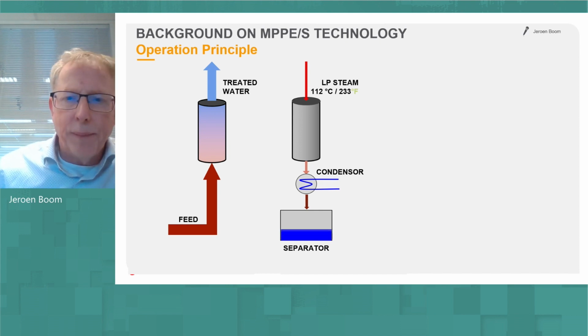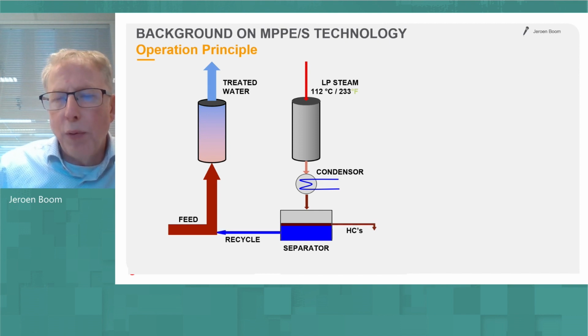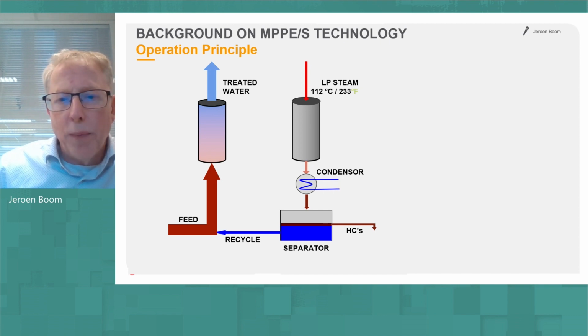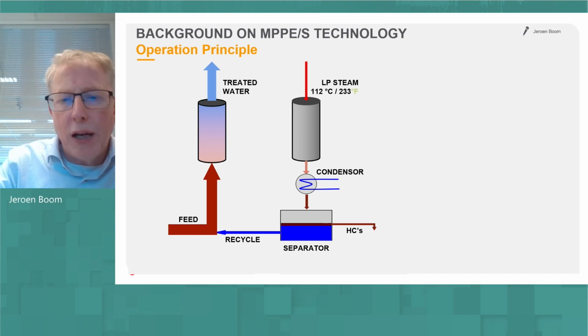What you will see is that the organics, together with the steam, condense and collect in a separator. If you have components that have a limited solubility or are not miscible with water, then you will see that the hydrocarbons will form a layer on top of the separator water content. So we can skim off the hydrocarbons as a pure component, and the water in the separator will be recycled because that will still contain high levels of these hydrocarbons we are removing.